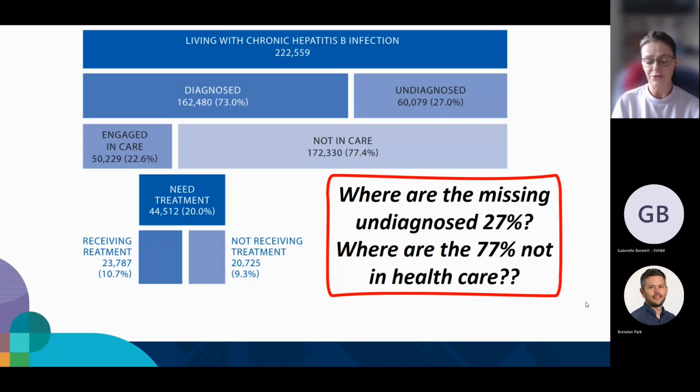So our focus in general practice and primary care, including monitoring and treatment, is really targeting the missing and undiagnosed 27%. We want to also know where are the 77% not in healthcare. So opening up those conversations about testing, treatment, transmission, prevention, risk factors, having those conversations with our patients and offering screening at the first instance.